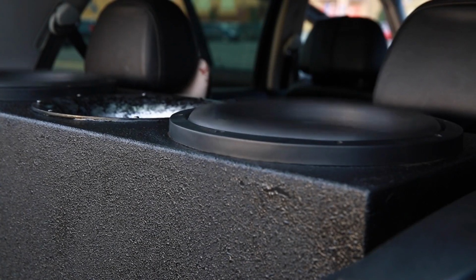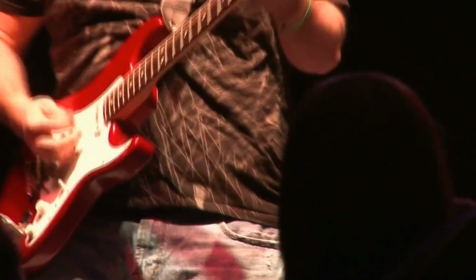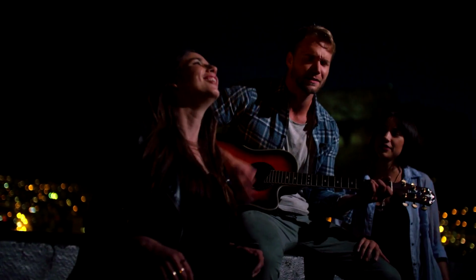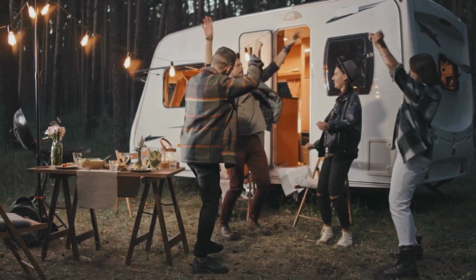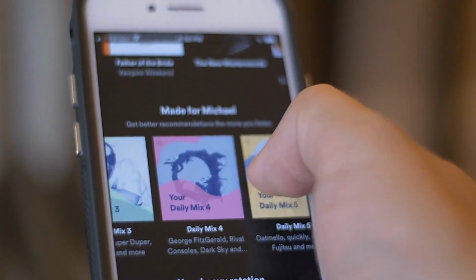Not to mention, sound carries like crazy in the wilderness. That acoustic guitar solo? Yeah, the guy in the tent a quarter mile away heard every cringy note. So save the party for a festival. Out here, nature is the headliner, not your Spotify playlist.